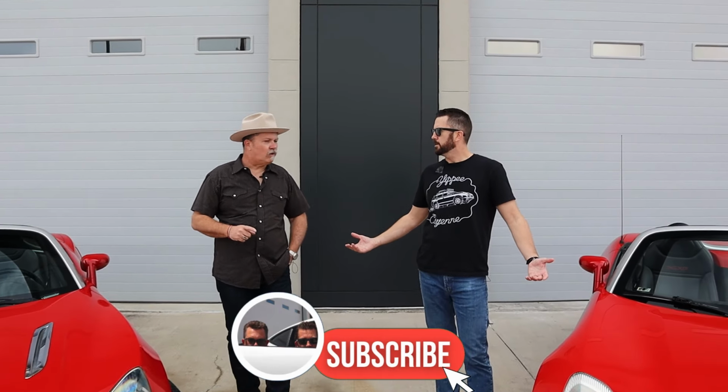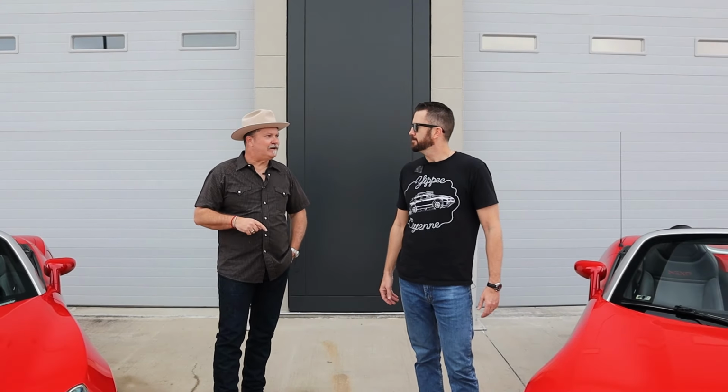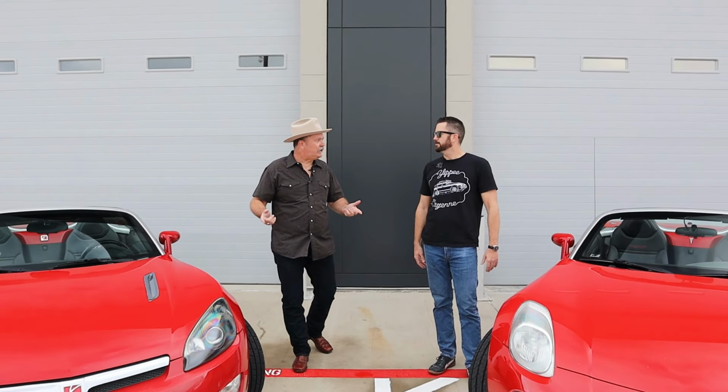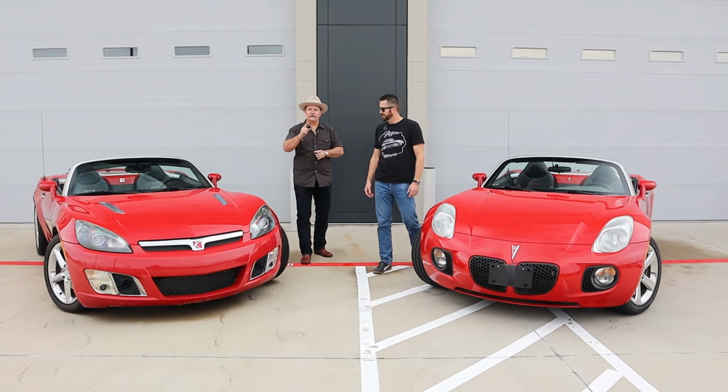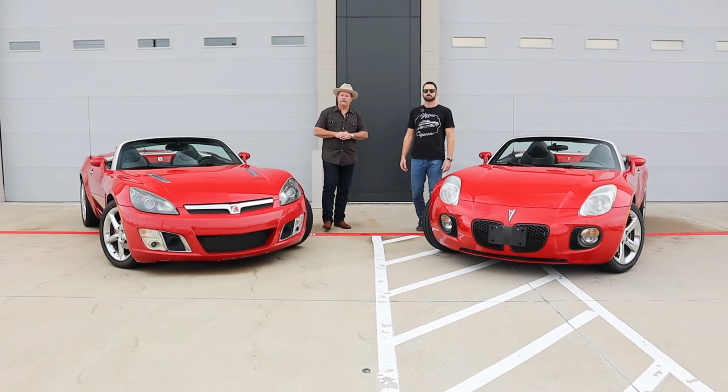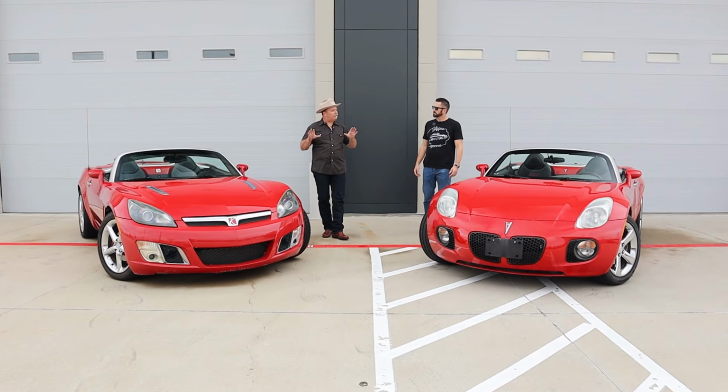So you want a red car? You want one made in America? Here you go. You want one under 20? Roadster? What you got? This is a great car. These are fun little cars. Look for our comparison of the two in a different video, but today we're going to talk about buying these cars.